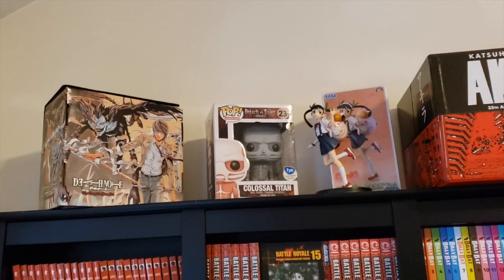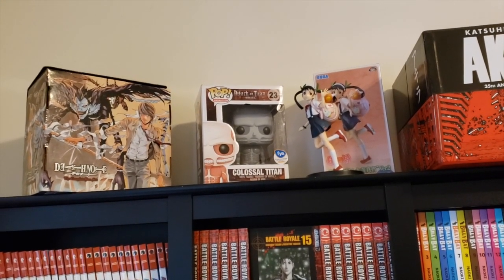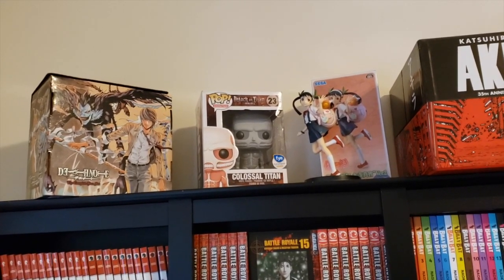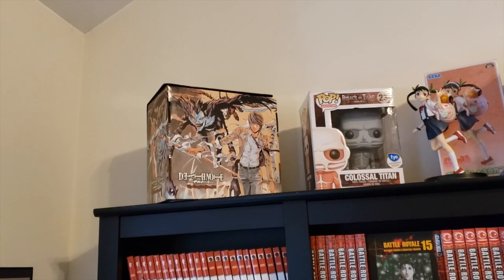So this is the Colossal Titan from Attack on Titan. This is the black and white version. I just thought it was really cool. I just wanted to have kind of one Funko Pop in my collection, and this is one that I really wanted. And last is the Death Note box set.